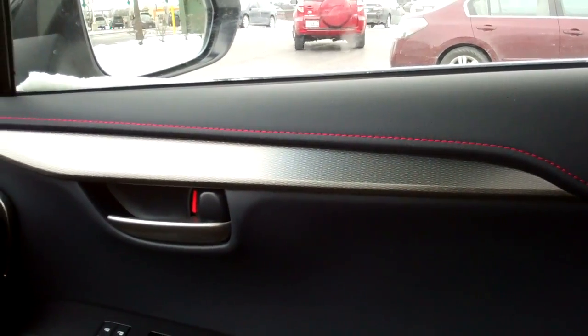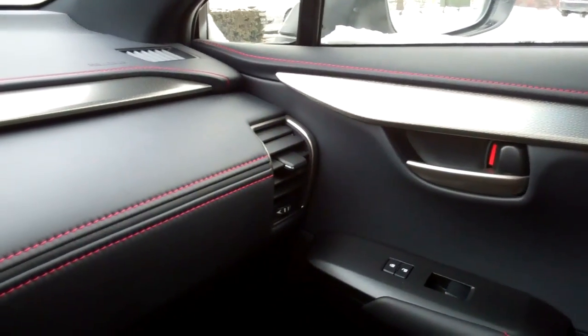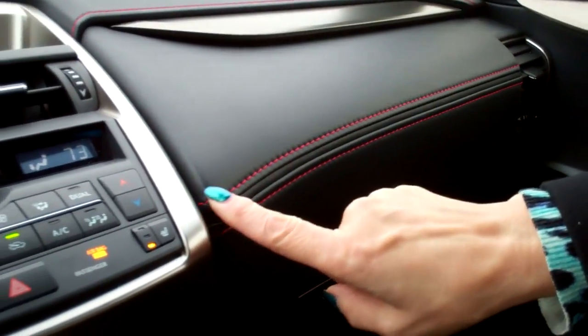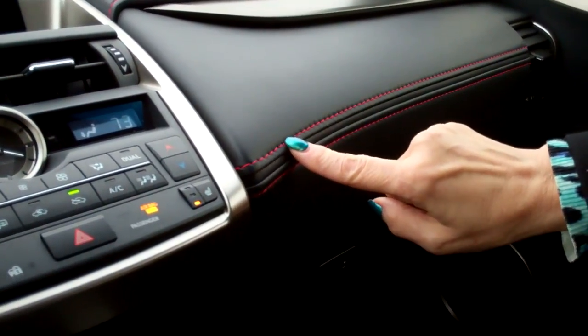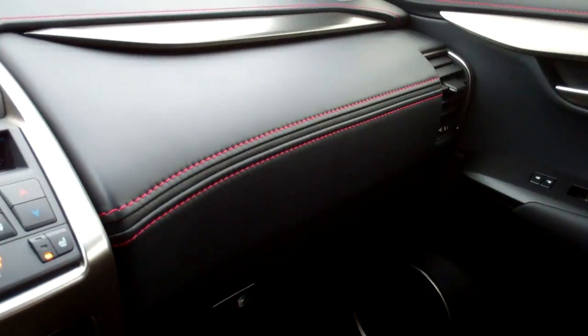Like the exterior fits and finishes, the interior fits and finishes are impeccable. And it just oozes sporty, especially little touches like the red stitching all along the black dash. One of the cool things that comes with this F-Sport package is the pleasure of being able to sit in these very cool F-Sport seats.